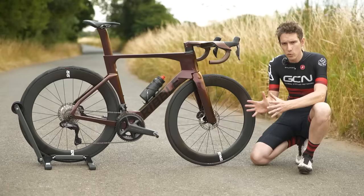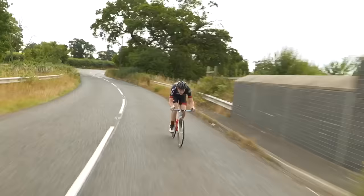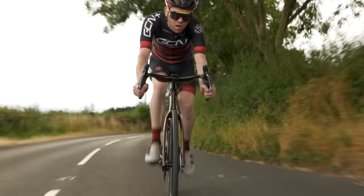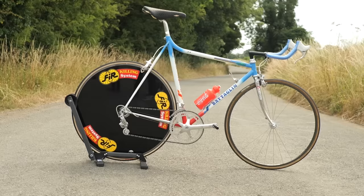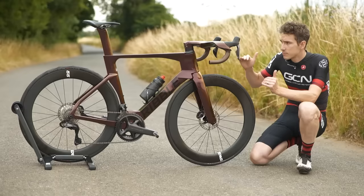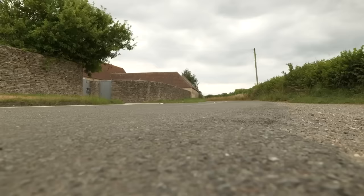Although, first and foremost, it has to be said, both bikes aim to put you, the rider, in a more aerodynamic position. This one is your typical road racing bike, so it's fairly long, fairly low, but nowhere near as extreme as the Battalion. This is much higher at the front end so that your arms can be bent and therefore be in a more aerodynamic position.